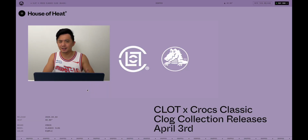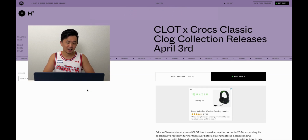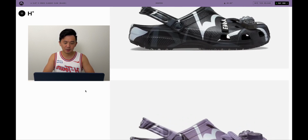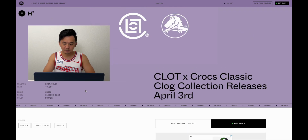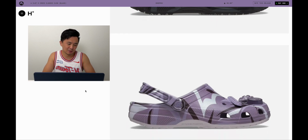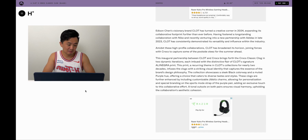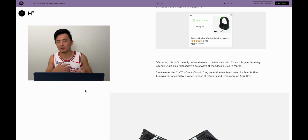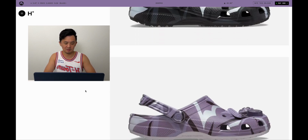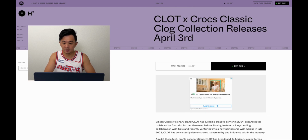Moving on, it seems like Crocs is collaborating with everyone, every designer, every movie studio, every cartoon brand. This collaboration is with Hong Kong-based retailer CLOT, founded by Edison Chen, and I don't really get this collaboration, honestly. It just seems a little random, and I'm not a big fan. I like the classic CLOT using Chinese influence with the J, the red. This I just don't know what they're going for, to be honest. But these are dropping this week.